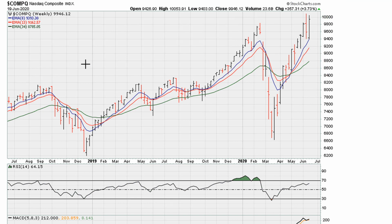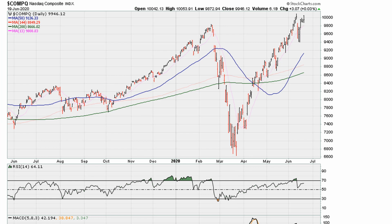Now, we can also take a look at the recent daily closing high, which is right here. And that daily closing high also gives us another level to watch, which is the recent all-time daily closing high for the Nasdaq. The level there is 10,020.35. So, if the Nasdaq is able to clear and stay above that level, that becomes an indicator that the market is very strong and we can actually see higher prices.